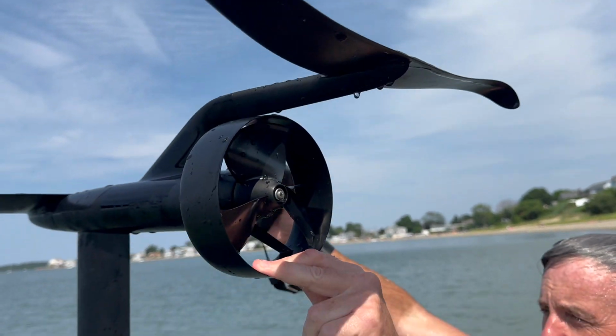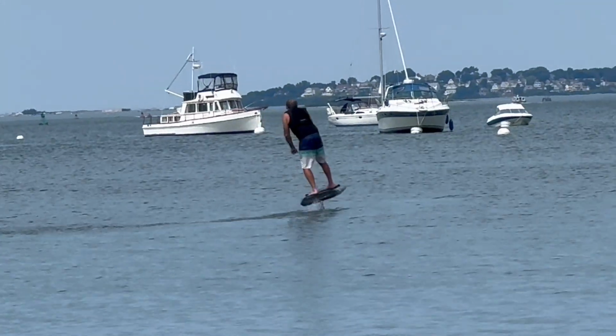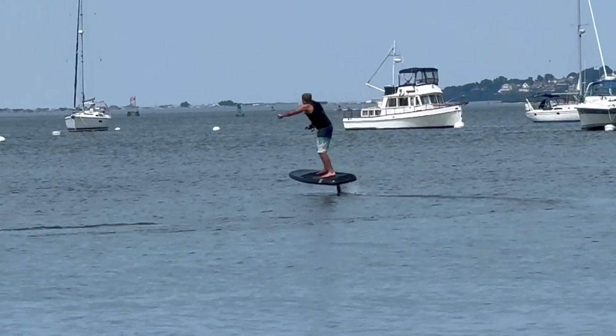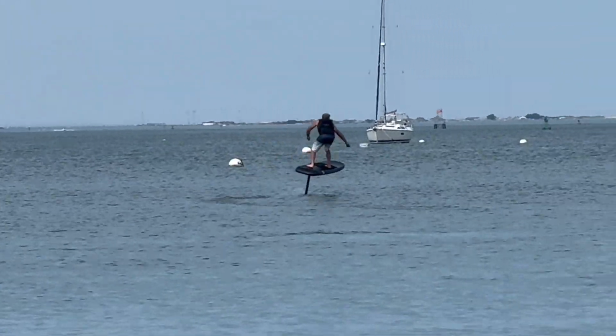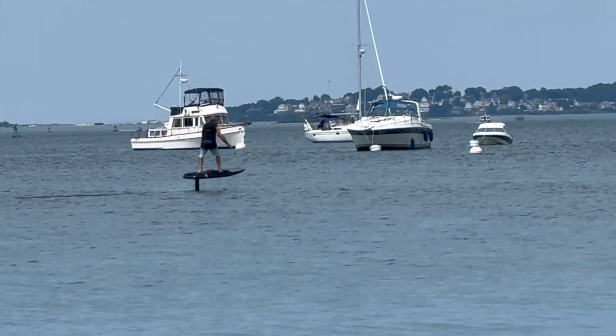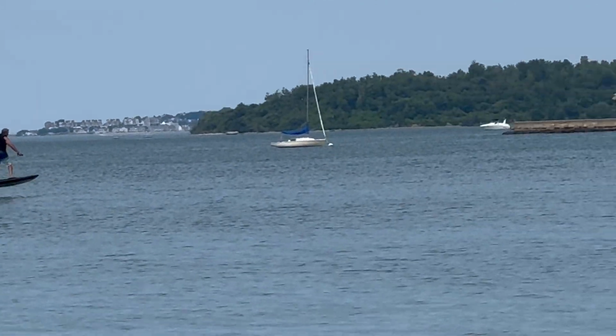So once you get some speed underwater, this will lift the board out of the water, like 2.5, 3 feet out of the water. It's kind of a weird sensation. I got up there for about 2 seconds. You feel like you're gonna fall. You just got to get over that feeling.